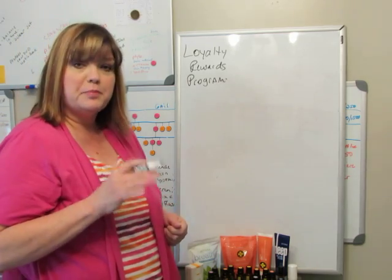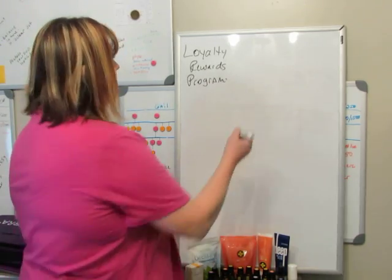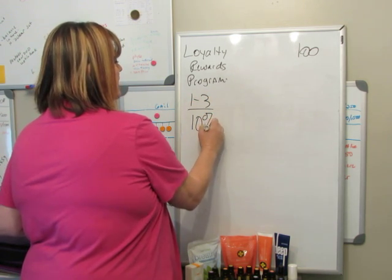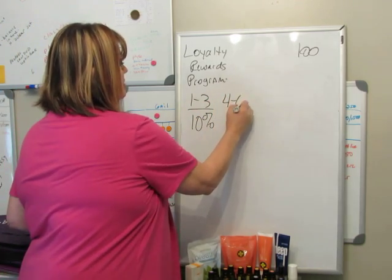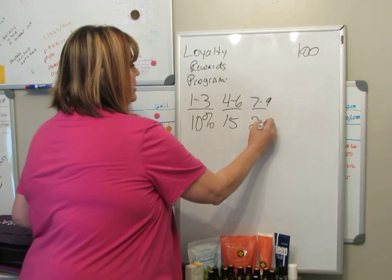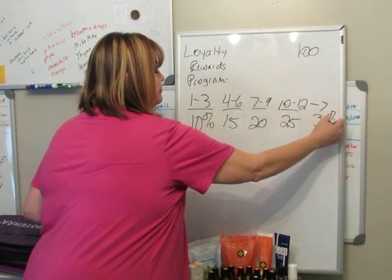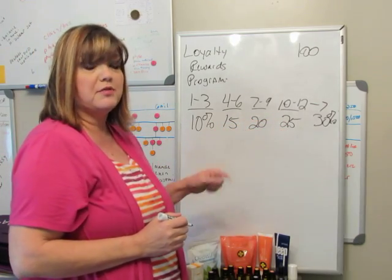I'm going to use 100 PV just for easy math for me. So we're going to pretend like every month you spend 100 PV. Alright, so you spend 100. In the first 3 months that you are with doTerra, you're going to get 10% of that 100 back. Okay? So the next 3 months, you're going to get 15. Next 3 months, you're going to get 20. Next 3 is 25. And then forevermore, you're going to get 30% back. That is really super exciting because the other great thing that doTerra does is give you back your shipping.